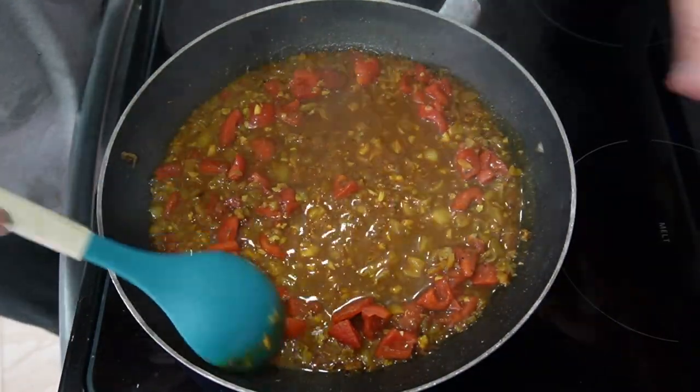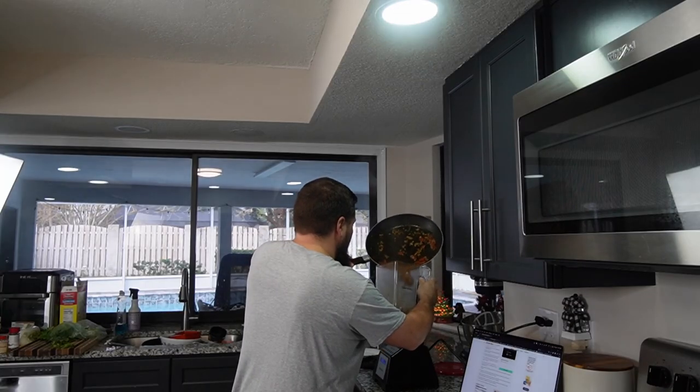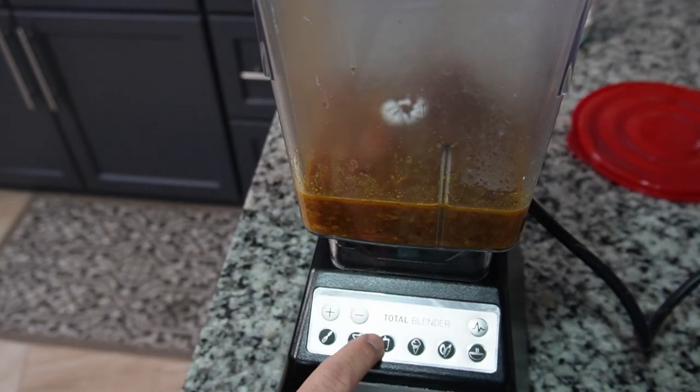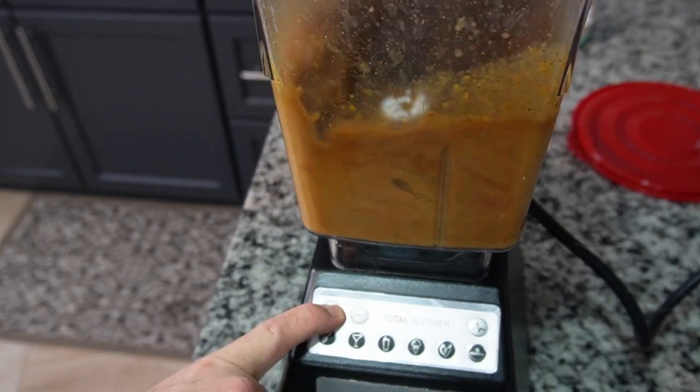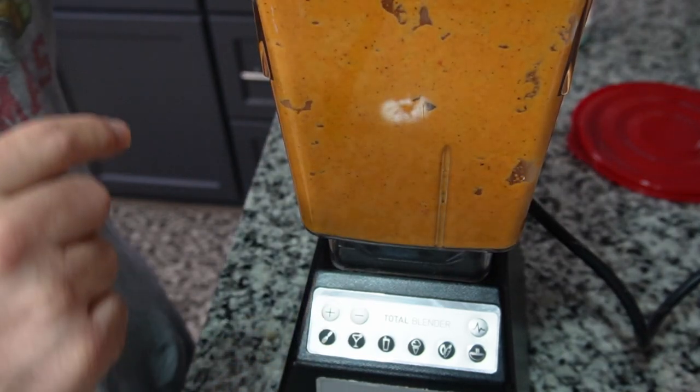So we're gonna take this off the heat and it's gonna go into our blender, all right? I know, a shocking turn of events. So let me get that set up and I'll bring you over there. All right, so it says we need to blend this until it's like a puree, basically. So I've got it in my blender here. Sorry about the bad angle. Okay, that looks like a puree to me.